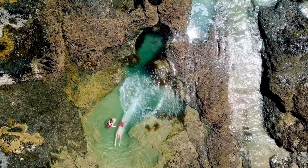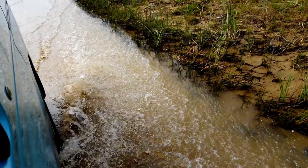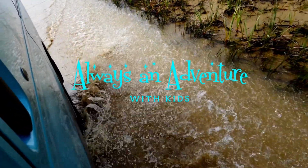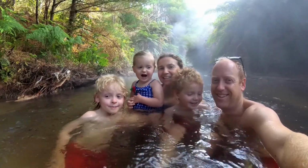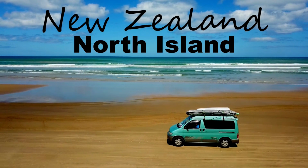New Zealand's South Island gets all the glory. Most people will tell you the South Island is better than the North. This season, we're going to show you why we have fallen in love with the North Island.